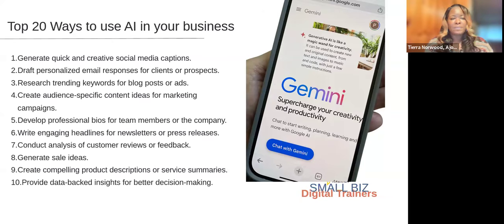We can also use it for bios. When people ask me to send a bio, sometimes I don't know where to start. But we always have AI where we can just dump everything into it, all of the things that we want to highlight about ourselves or a team member, and allow Gemini to create that bio for us. Also, using it for headlines, for your newsletters, and your press release.